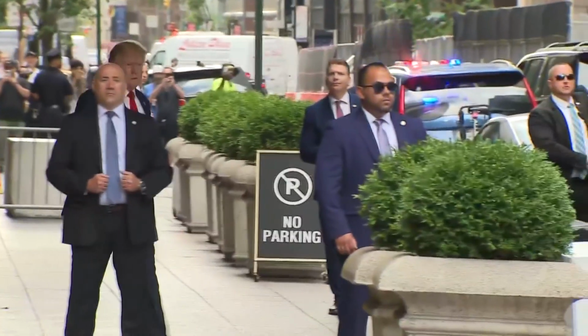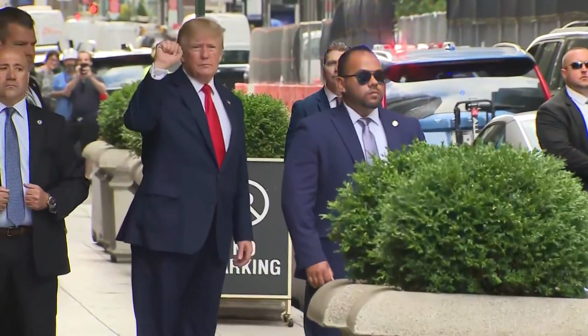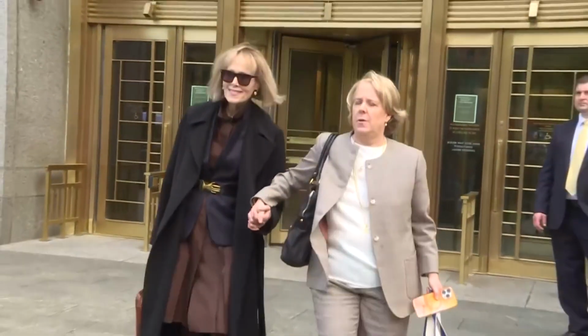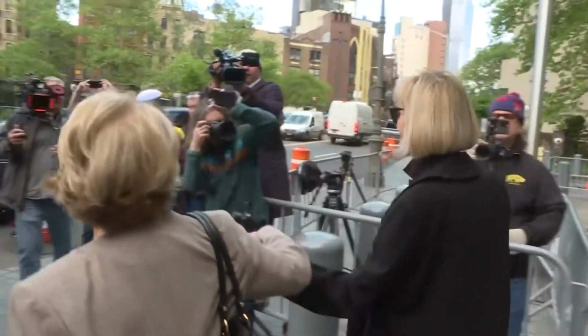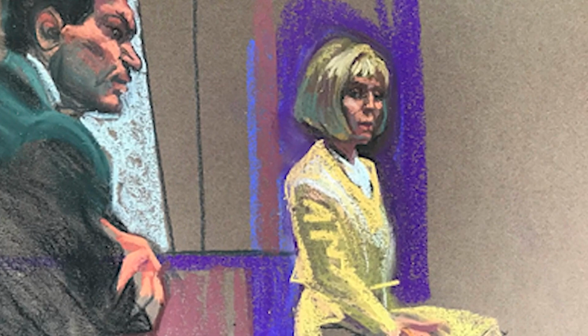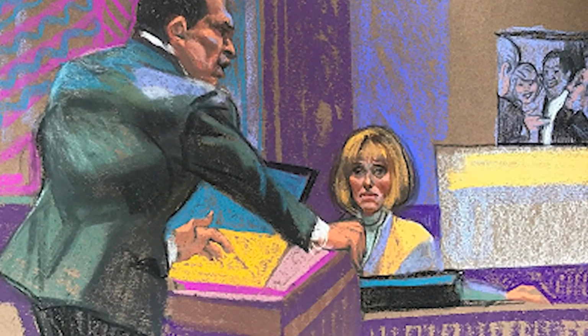A judge has found former President Donald Trump liable for sexually abusing and defaming a woman in the 90s. The jury recommended he pay E. Jean Carroll $5 million in damages. After the verdict, Trump still denied even knowing Carroll, and his lawyers have hinted that they will appeal. But this case is already having ripple effects. Already some Republicans in Washington have suggested that the verdict will make it harder for Trump to win the election in 2024.